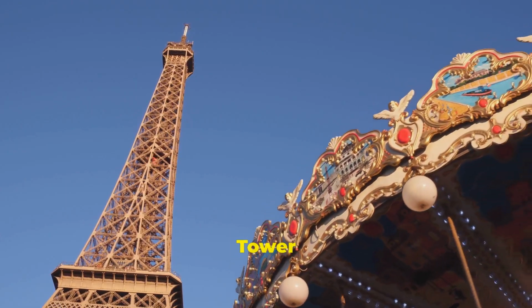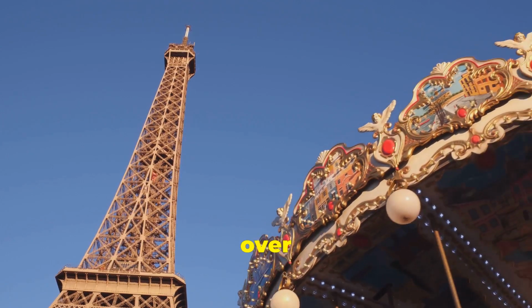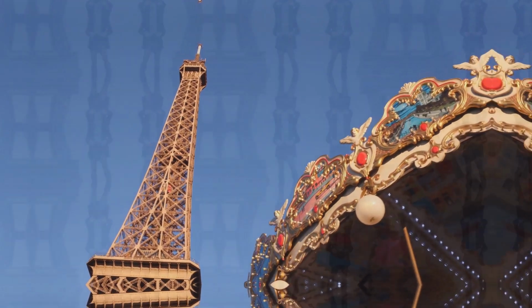Did you know that the Eiffel Tower can be repainted every 7 years? It's quite a task, requiring over 60 tons of paint to protect it from rust and maintain its iconic appearance.